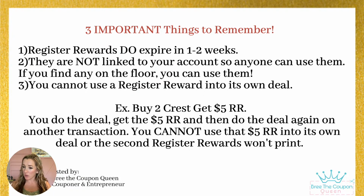Sandy says, what I struggle with is register rewards. I don't understand when to use them. Okay. So this can help you. So yeah, and let's go over that real quick, right? You can use register rewards on almost anything. I don't think they let you use rewards on like alcohol or milk for some reason, like dairy. I don't understand that one. Like cigarettes, if your store carries cigarettes. I don't even know if my store carries cigarettes. Anyways. So yeah, you can use it on anything. You can always pay with register rewards. Manufacturer register rewards. Spend deals, buy deals, doesn't matter. You can always pay with register rewards.